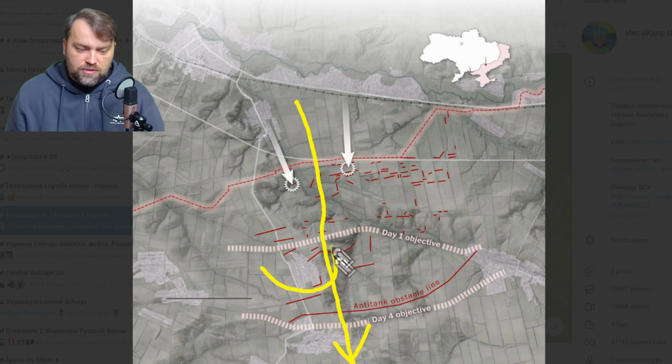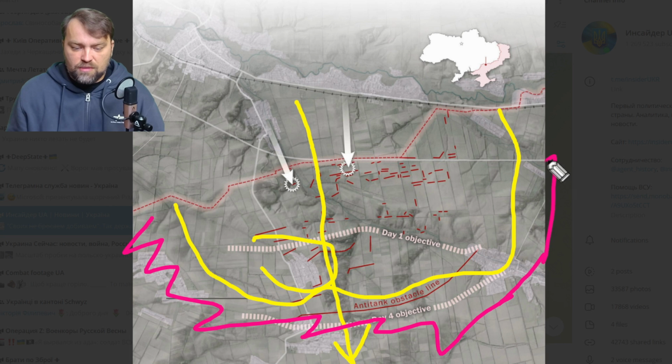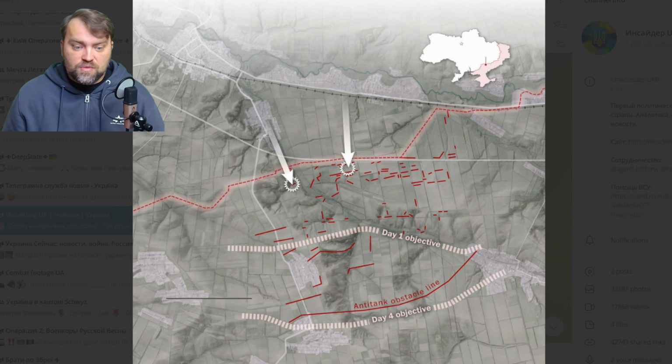So this is Robotyne, and these are the current front lines, somewhere like that. All of this area is controlled by the Russian army. But Russia was ready for it. It is impossible to advance that fast through the minefields and across the trenches.